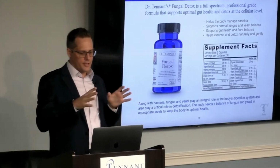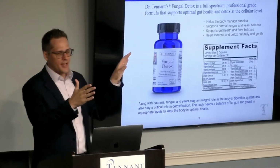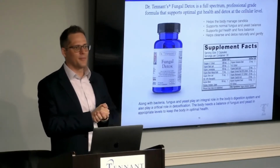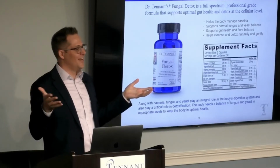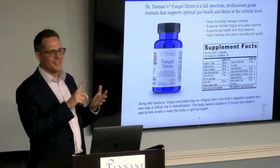Interesting thing about Fungal Detox is I got sick. I was put on several different diets that I was supposed to eat clean. One of those was keto, and I was keto for almost 9 months. When my wife eats clean, she doesn't have an issue with cravings. When I eat clean, I have a major issue with cravings. I love donuts. I love brownies.